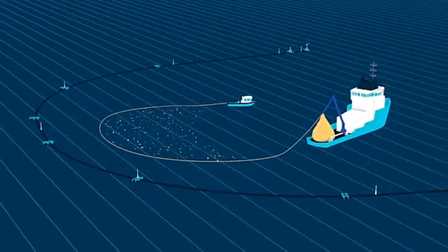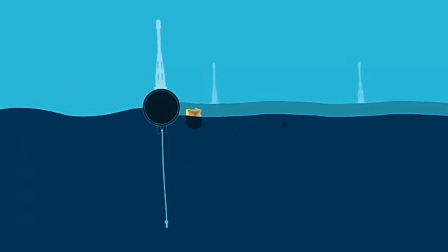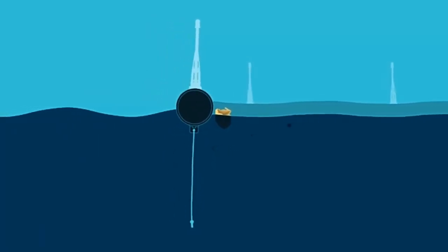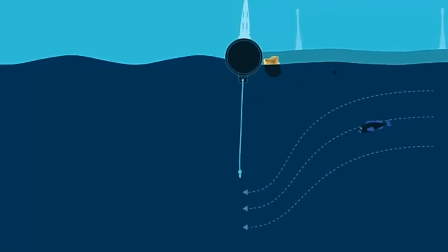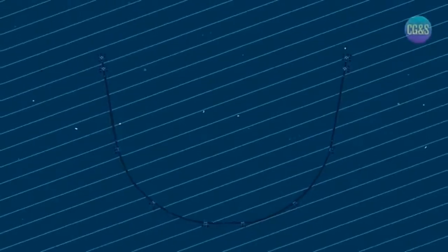The system consists of a 600-meter-long floater and a 3-meter deep skirt attached below. The floater provides buoyancy to the system and prevents plastic from flowing over it, while the skirt prevents smaller particles from escaping underneath. As the impenetrable skirt creates a downward flow, marine life can safely pass beneath it. Here is how the system catches plastic.